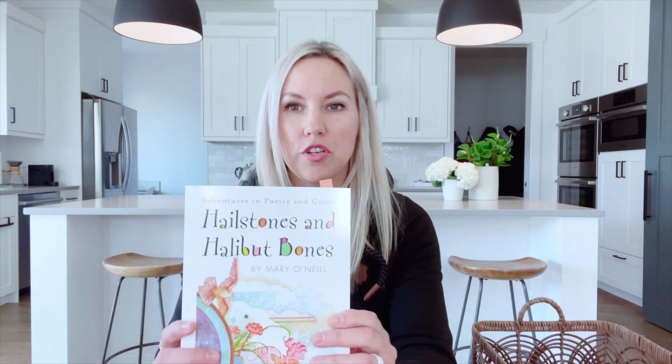But next up is poetry. I just picked up this little poem. I'm sure you guys have heard of it, Hailstones and Halibut Bones. It's cute. I just try and change poetry up quite a bit. Sometimes we do a poet study where we study the poet along with reading their poems. Sometimes I just need some poems to read.